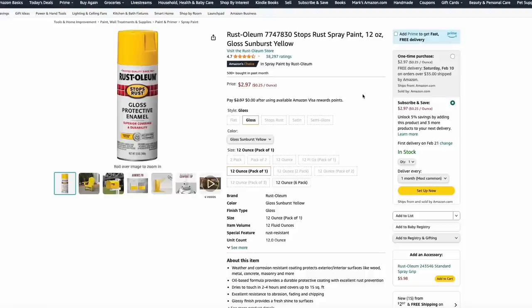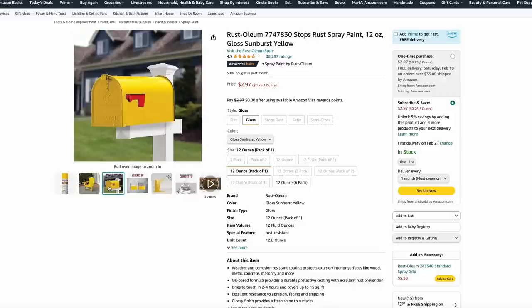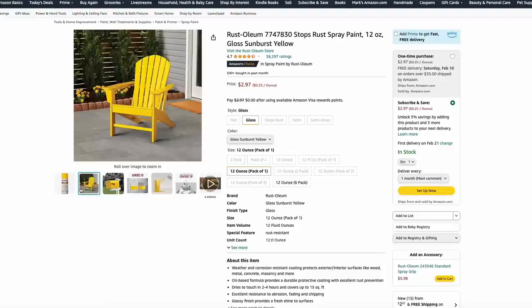Also at Amazon, they have this Rust-Oleum Stop Rust spray paint. It is in sunburst yellow, so you will need to be okay spray painting something yellow. But anything you're worried about rusting, this thing can help stop and prevent it. But this bottle is just $2.97 over at Amazon.